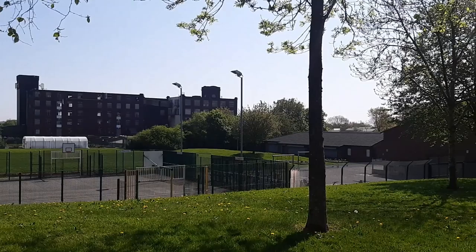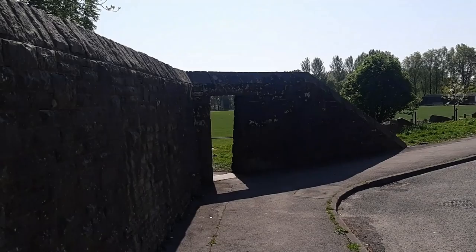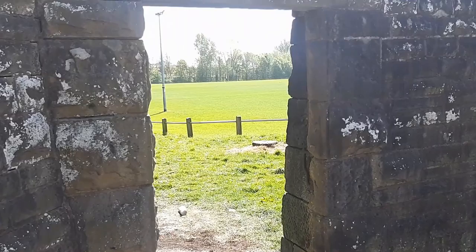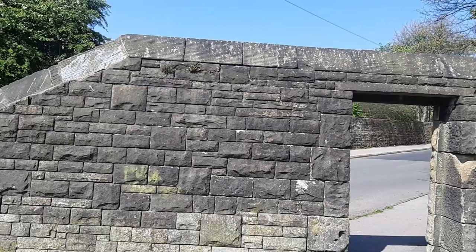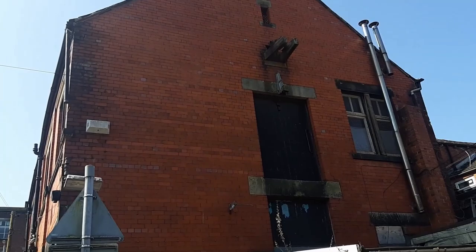I've always found this really interesting. Bit of wall with a door through it for... I wonder what it was. I wonder what it used to be a wall to. Never noticed this before. Loading bay coming up onto Shawley Old Road.